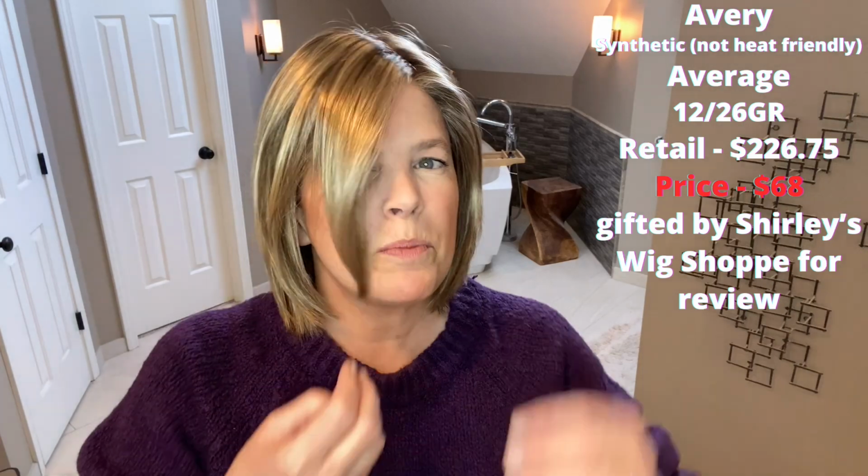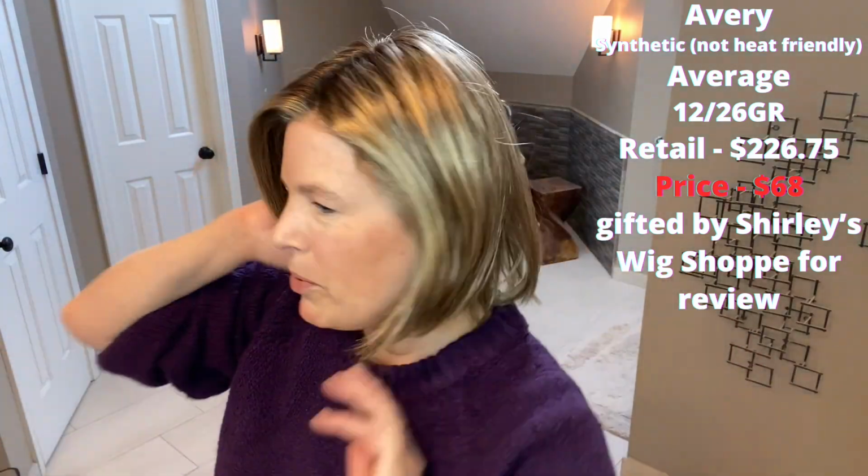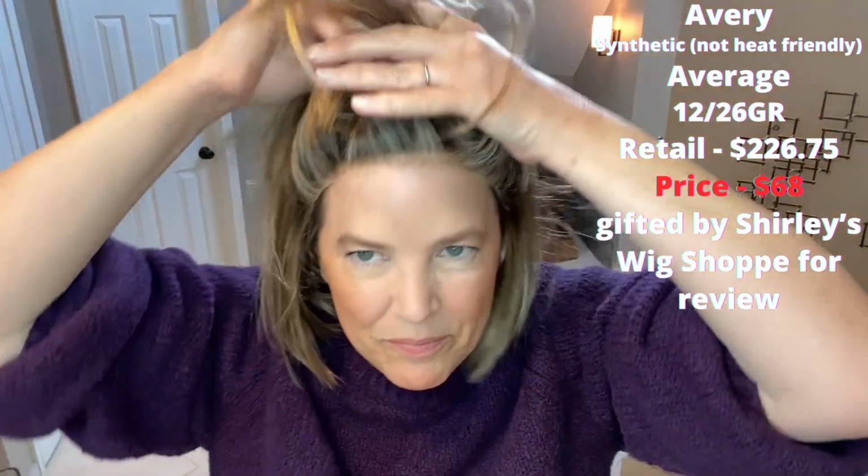with some fringe pieces, as you can see, that I've swept to the side. Those are the shortest pieces, just so that you can see that. But very practical, pretty little bob style. Let's look at the details.